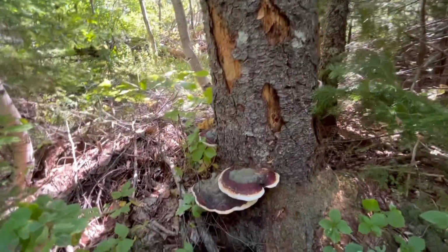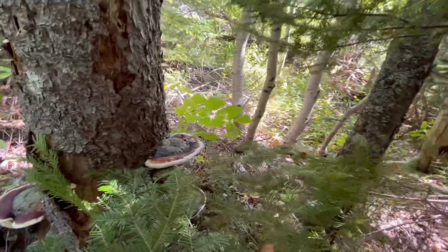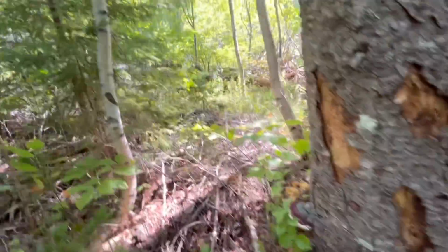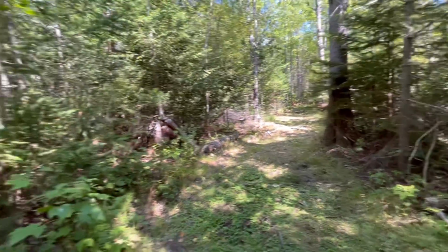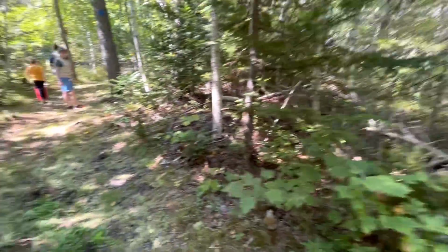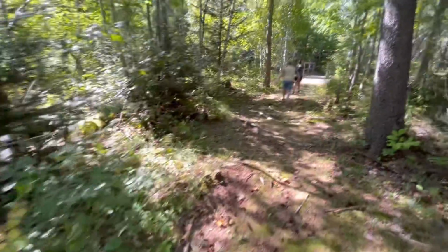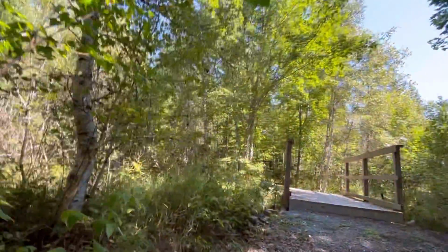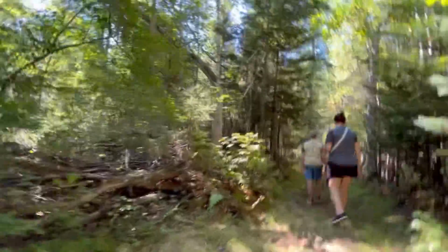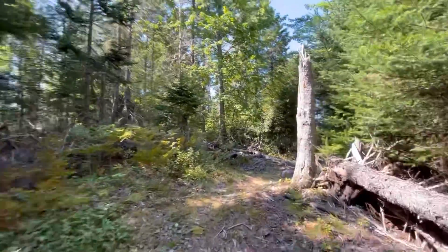Wow. We're not able to go like five or six steps without seeing more mushrooms. They're everywhere. Very impressive. So far, the Wallace Wildlife National Trail, whatever it's called, is excellent. Lots of mushrooms. So far so good though, I really like this part.